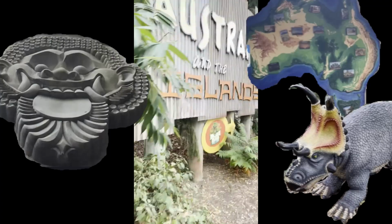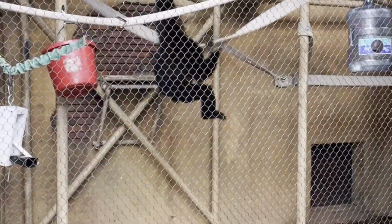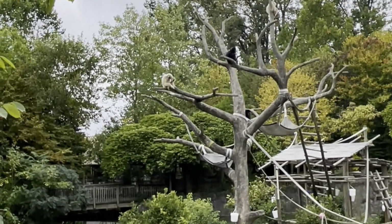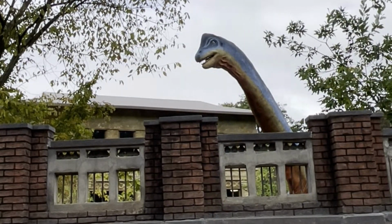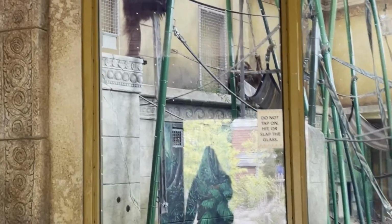The second to last stop of the day was at Australia and the islands. Now I believe that there are some strange things on these islands, and even stranger things in the past, like Homo floresiensis and many elephants. But I have a tough time believing that there are still dinosaurs roaming the outback. That's just silly.